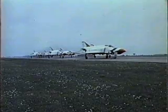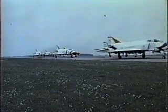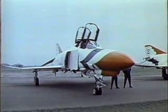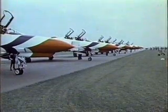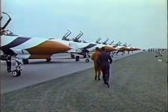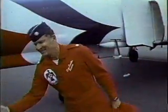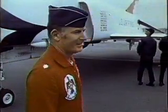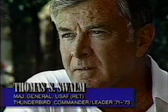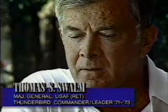In 1969, the Thunderbirds began flying the powerful F-4 Phantom. For a period of several years, the Navy's Blue Angels and the Thunderbirds flew the same type of aircraft. Retired General Thomas Swalm commanded the team from 1969 to 71. The F-4, of course, was an anomaly at that time in aviation. It was a very powerful airplane.